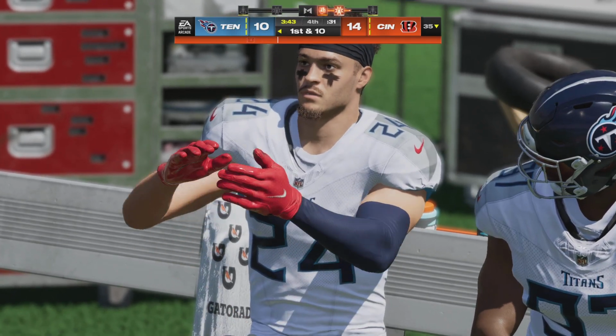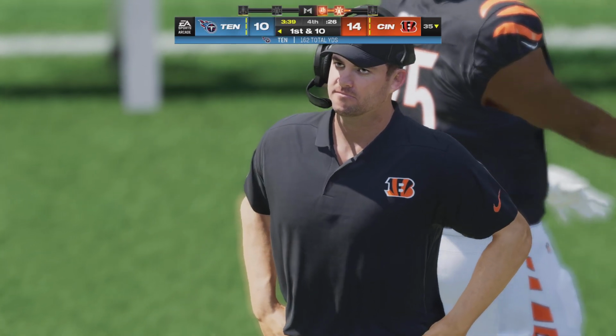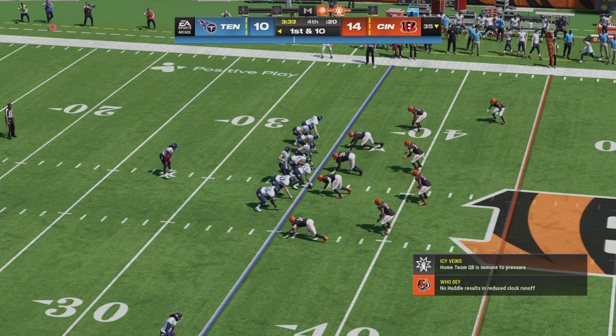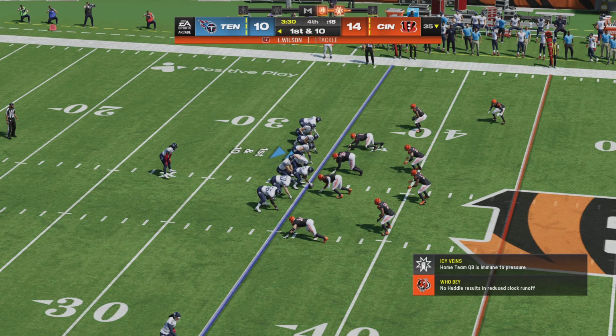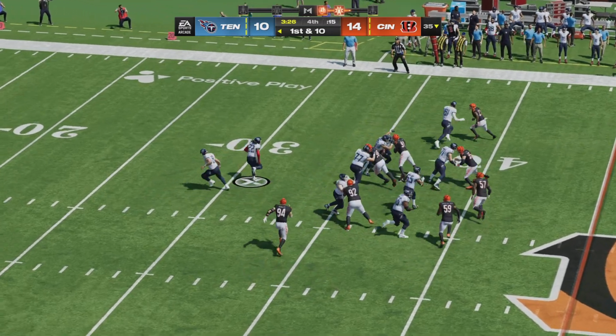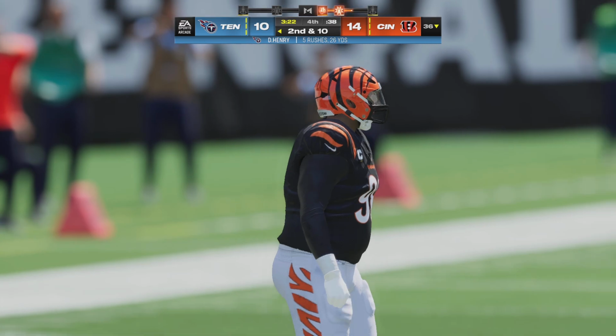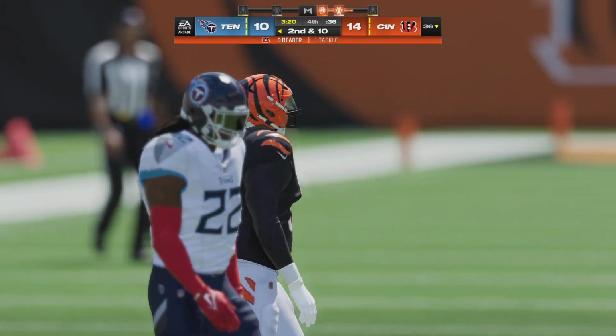We'll definitely see some open running lanes, and he's taking advantage of it right now, but that shouldn't be a surprise. Defense has the lead. They're playing for the pass first. Ball up to the 35 now as they come up on first and 10. Again, it's Henry. And they're going to stop it right at the line of scrimmage. Just no cutback lane to be found whatsoever.